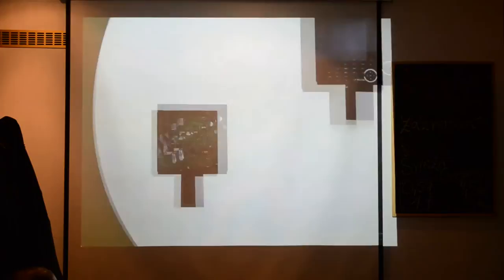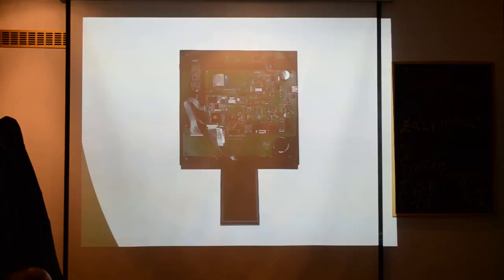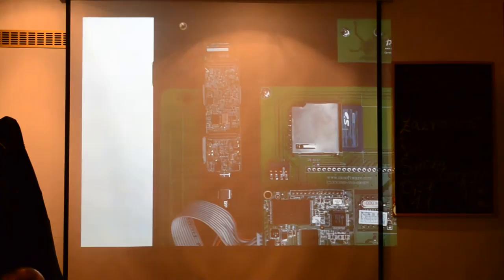You can see that it's pretty low level and there are a lot of wires in it. And as you can see, this is our module, which we add as an extension to the main board. It is connected via a USB connection, as you can see here.